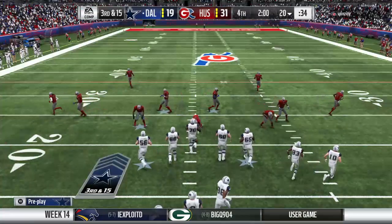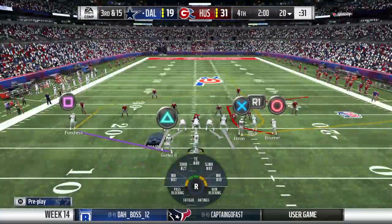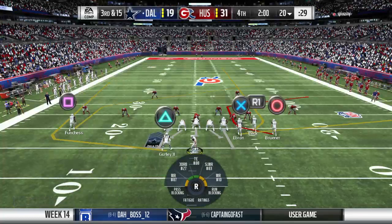The Cowboys on 3rd down. They've converted 3 out of 5 thus far. This will be 3rd and 15.